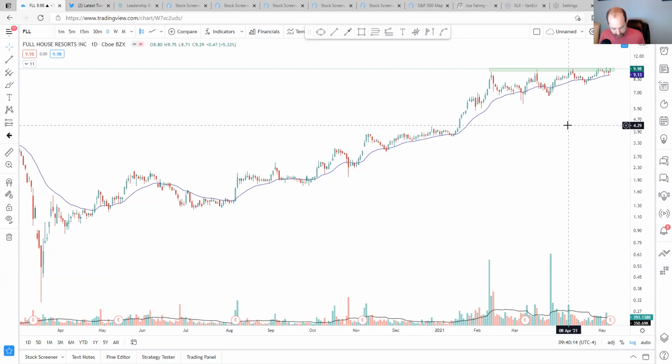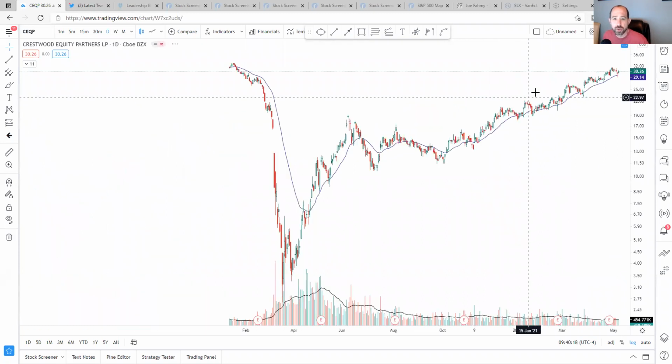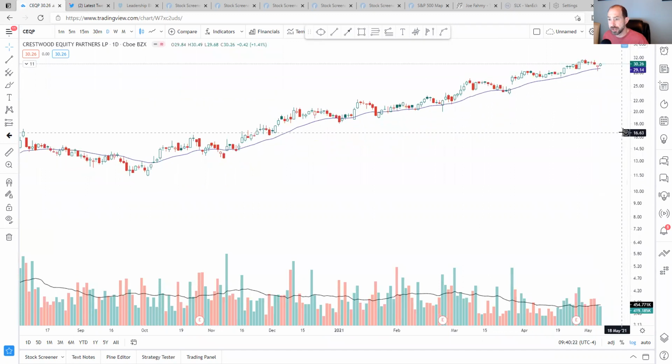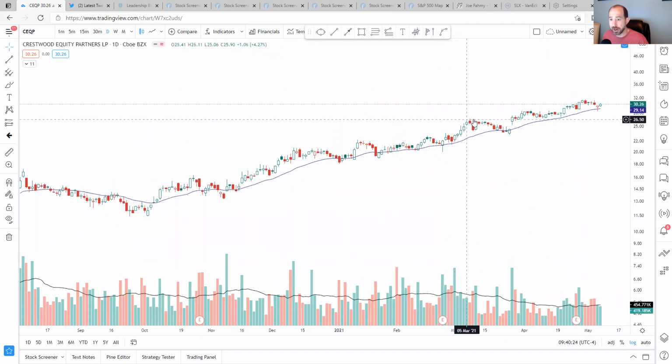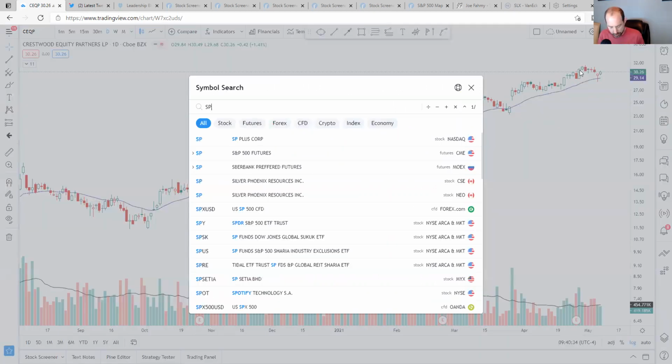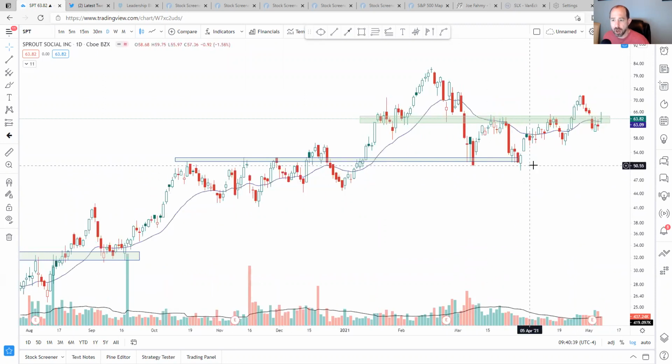Next up is CEQP. So this one is just stepping higher, right? It steps higher, pulls back, steps higher, pulls back, steps higher, pulls back. So we're right into one of those pullbacks. If this is your style, I think this could be a nice one. That's CEQP.